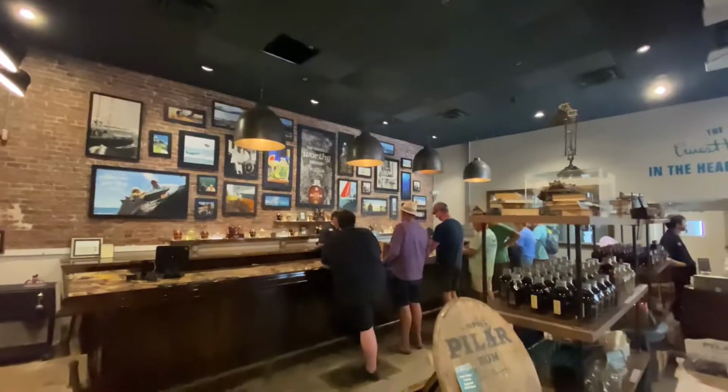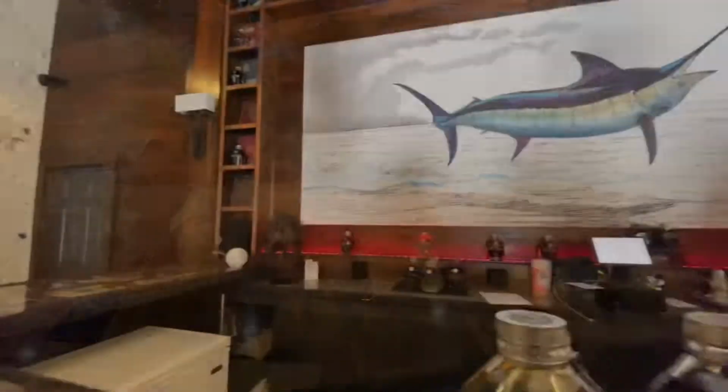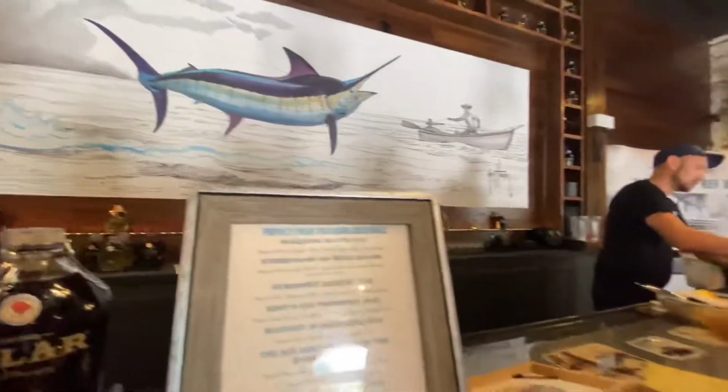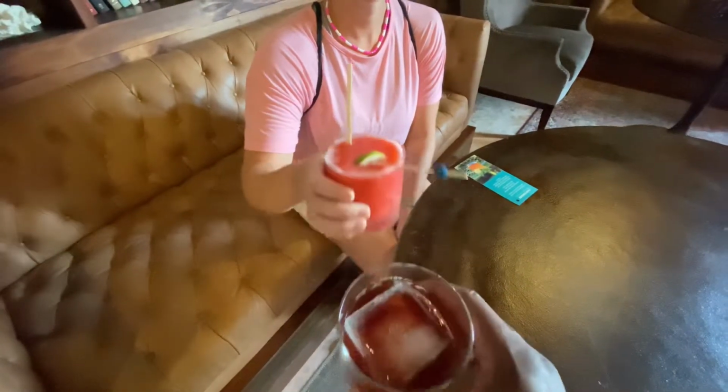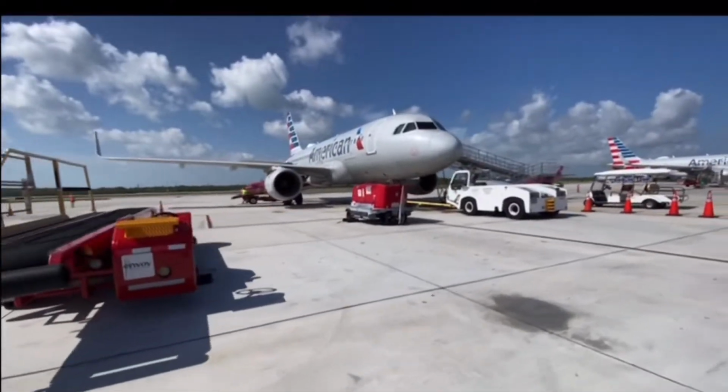Alright, last stop before we left was Key West First Legal Rum Distillery. It's a 4.7 rating on Google, and for good reason. There's complimentary rum tasting, and let me tell you, the old fashioned that I had here was the best one that I've ever had. Just like that, another trip is over.